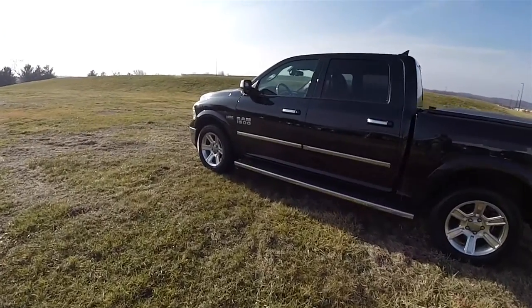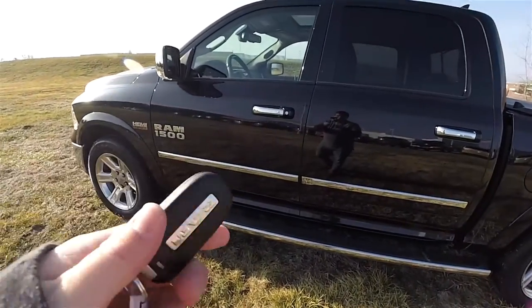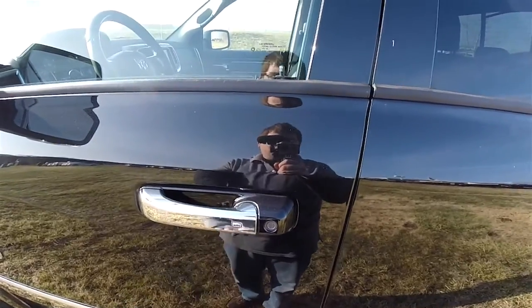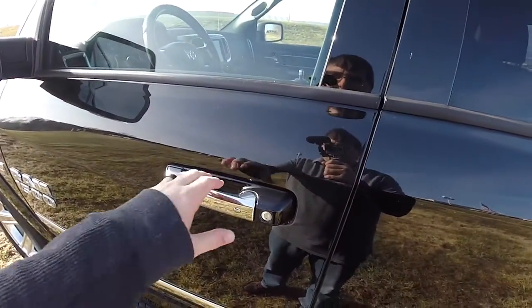And locking and unlocking the vehicle is easy with the Keyless Enter 'n Go smart key access system. By keeping the key fob in your purse or pocket, to lock the vehicle, simply locate the chrome button on the door handle. The horn will chirp and the vehicle will lock. To unlock, simply grab the handle as you'd open it.